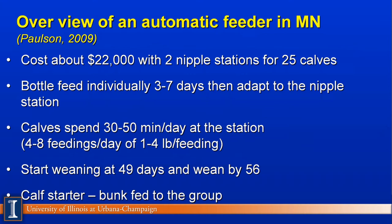Usually, we need to train these animals. In some cases, they will actually bottle feed the animal individually for 3 to 5 days, up to 7 days, to adapt them to the nipple technology before putting them in the pen. Calves will tend to spend 30 to 50 minutes a day at the station. So you can see you can quickly overload this system if you're not careful. And of course, there'll be some competition.